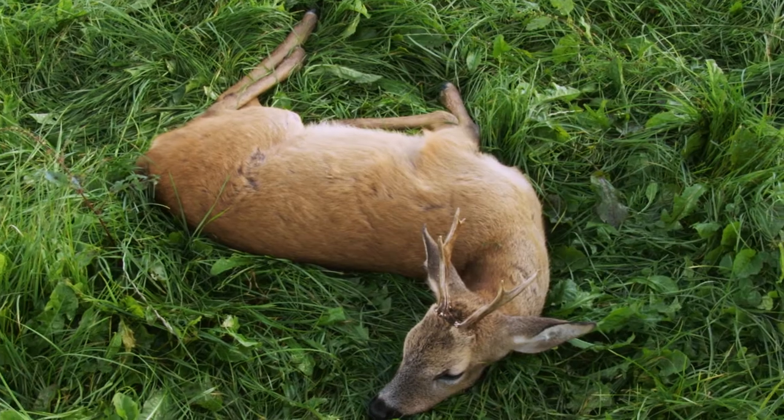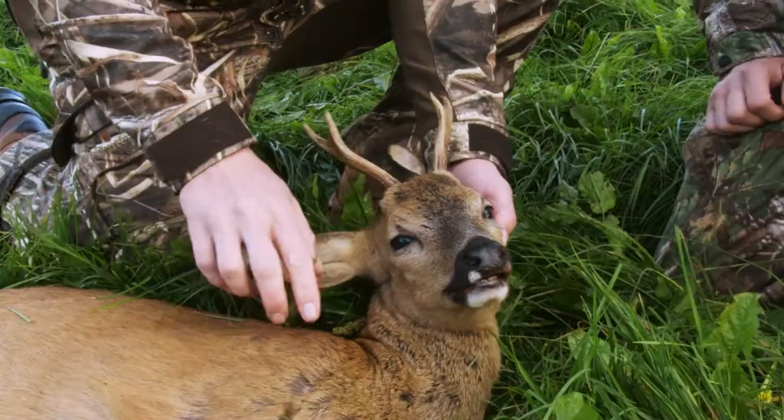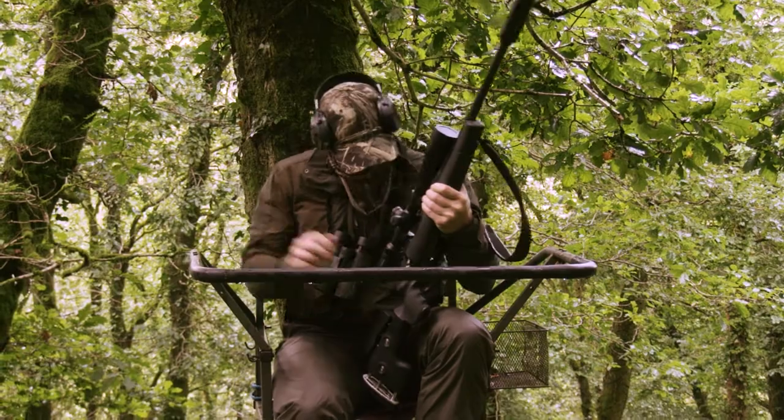So while it's great to be out here chasing the big bucks, we've still got a responsibility to make sure that those cull bucks, those weaker animals, are taken out, allowing the stronger animals to come through and repopulate the gene pool. But it's been an amazing experience.